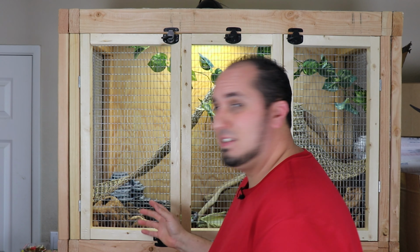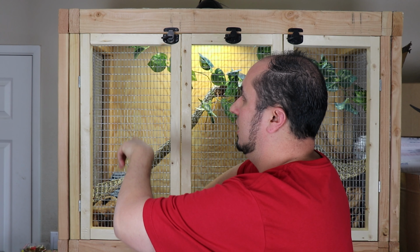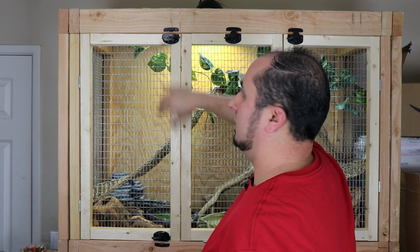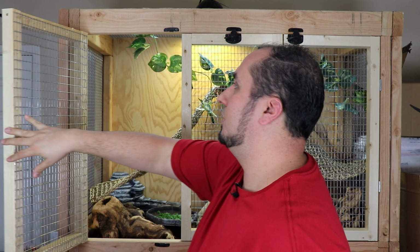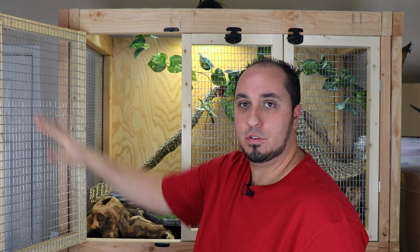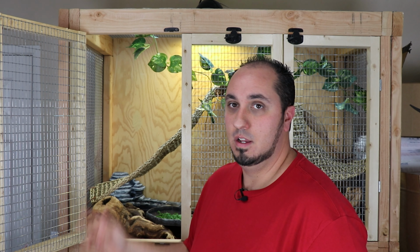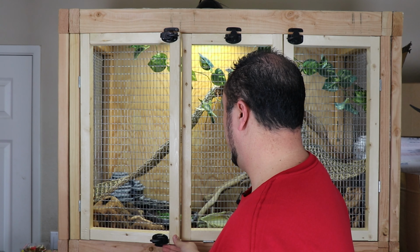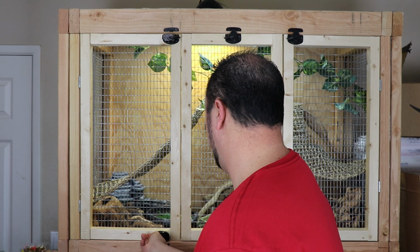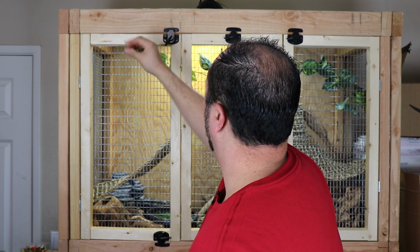So what does that mean? Let's take a look at this, okay? Basically, this whole thing here is just 2x4s, some 1x1s, and metal mesh. Let me give you a quick glimpse, because I am going to do a more in-depth video on this, but as you see, it's a 2x4 frame, a 1x1 frame for the door, and then plywood for the background, and basically just screws and a saw to build this thing. But at the same token, you can see it's got 3 doors. I think the locks make a really good impression, because they're black on top of the white.